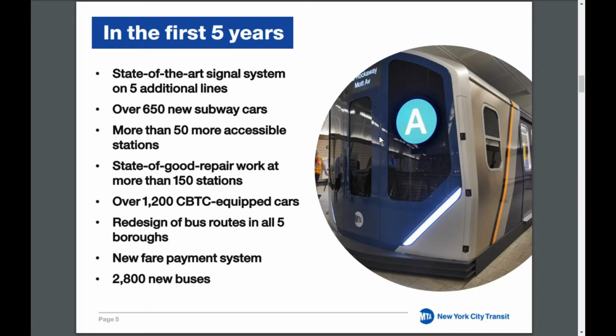In the first 5 years, state-of-the-art signal system on 5 additional lines, over 650 new subway cars, more than 50 accessible stations, state of good repair work on more than 150 stations, over 1,200 CBTC-equipped cars, and redesign of bus routes in all 5 boroughs, a new fare payment system, and 2,800 new buses.